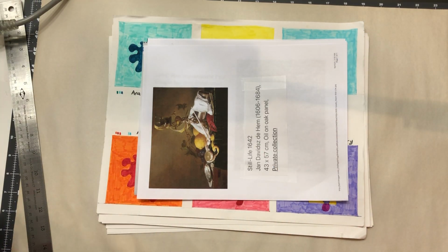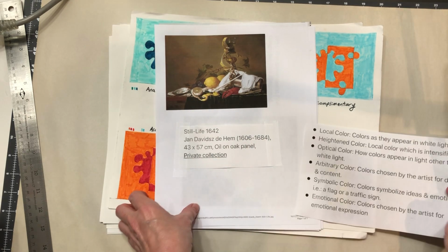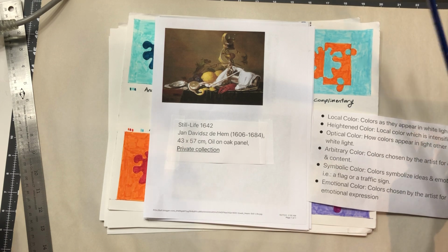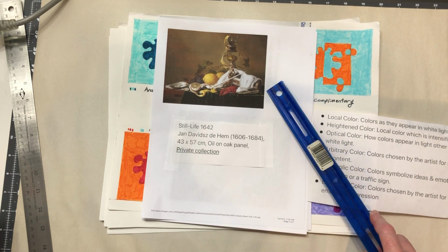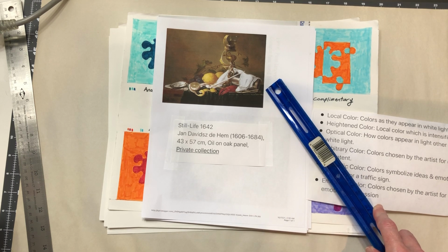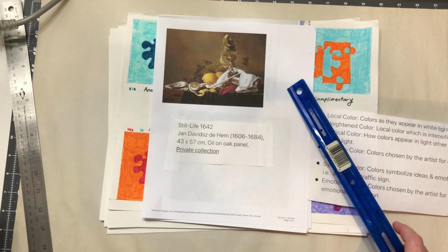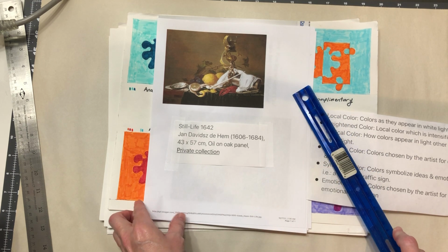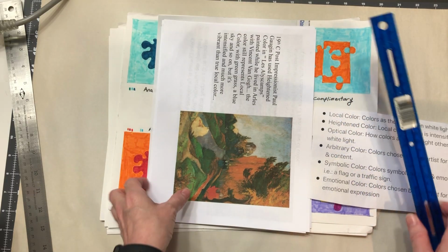Okay, so I just want to talk about some terms that are used to describe use of color in artworks. We have what's called local color, and what that means is the colors look like they appear in white light. In this painting by Dutch still life painter Jan David de Heem, painted in 1642, you can see it's a realist painting, and the colors pretty much look like what we expect them to look like. The lemons are yellow, the lobster is red, and so on. So local color is color as it appears under white light or daylight.